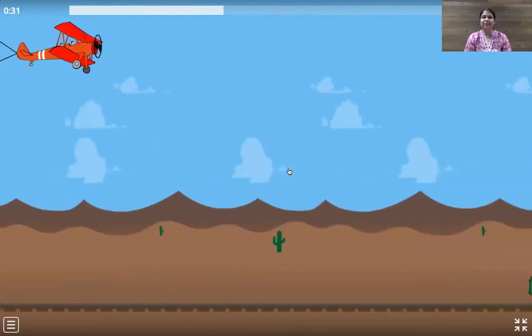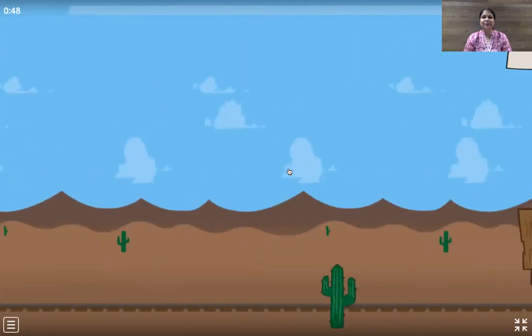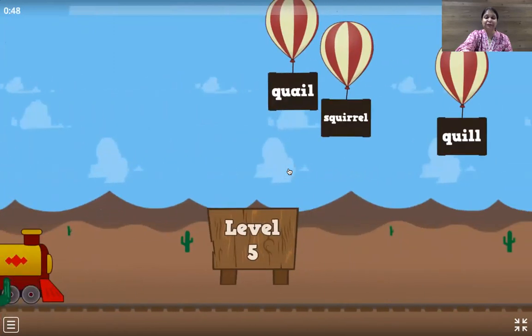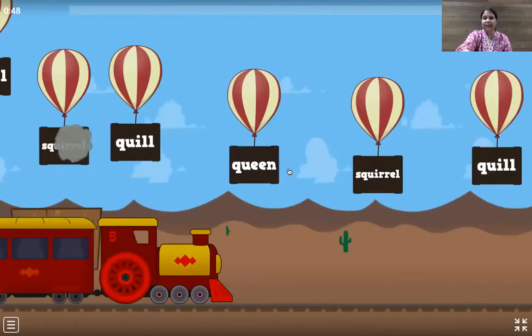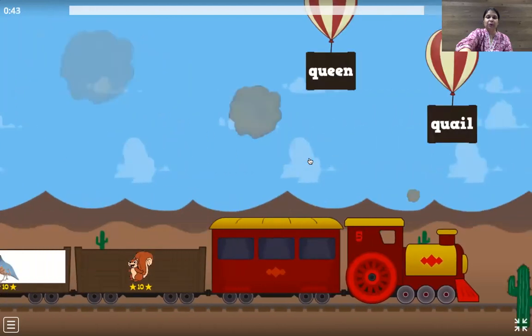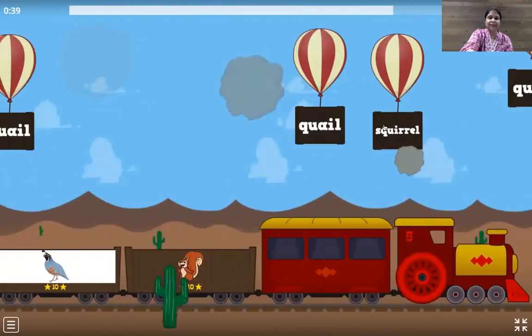We have completed 4 levels. And our score is 231. Wow, that's a good one. Now it's level 5. Let's see which pictures are coming. Again, let's wait. Oh, again, it's the squirrel. Where is our squirrel word? Come on, quickly. There it is.